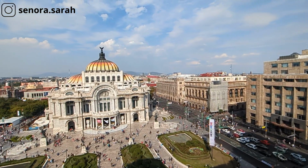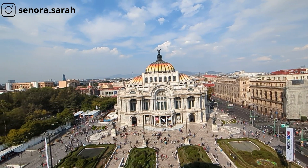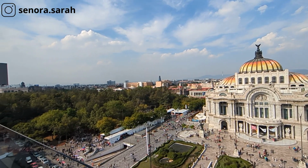And this is the view that I'm talking about. It's an unparalleled view of Bellas Artes, and if you can get in there at night, right before closing, I strongly recommend it. It is amazing.